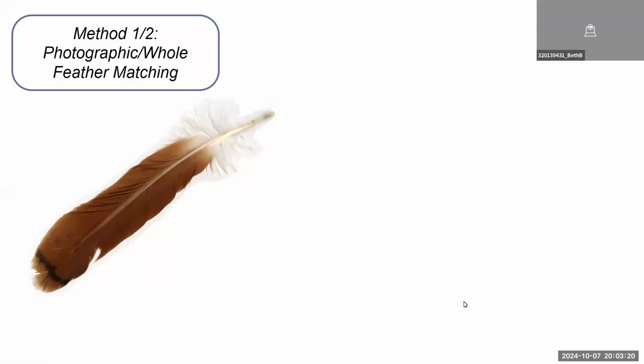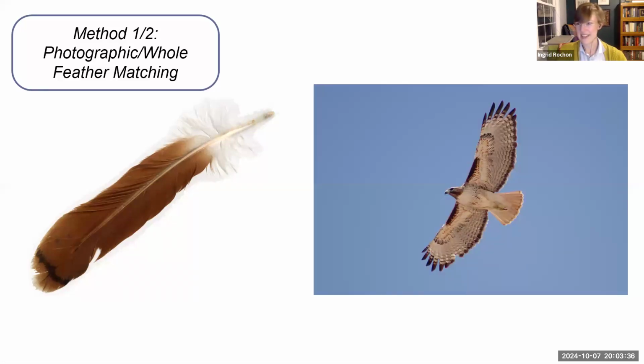I'm going to try and find the chat. There we go. Yes, I see the correct answer from Barry. That's a red-tailed hawk feather. Easy.